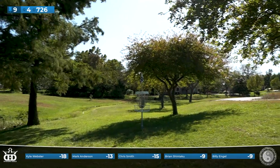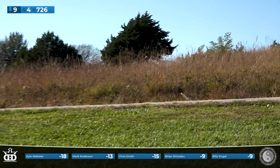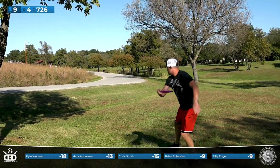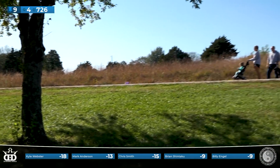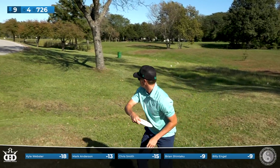Billy taking that huge spike hyzer you were talking about. That's left. That's OB. Caught the road. He's going to be up there putting, but just not the results he's looking for after a great drive like that, or a good result at least. Smitty. Oh my goodness. Doing the same. That's a huge mistake from Smitty after a huge drive.